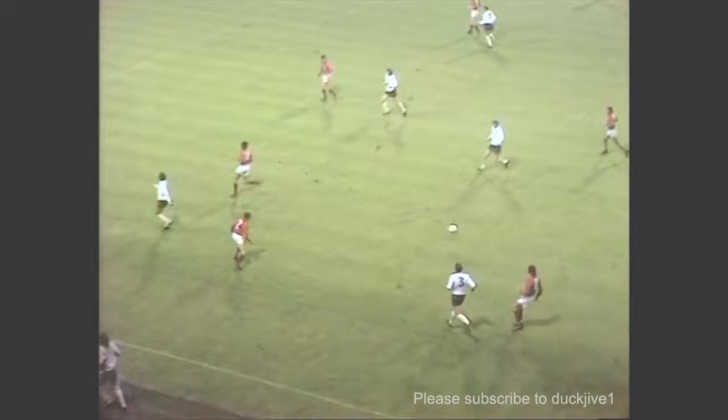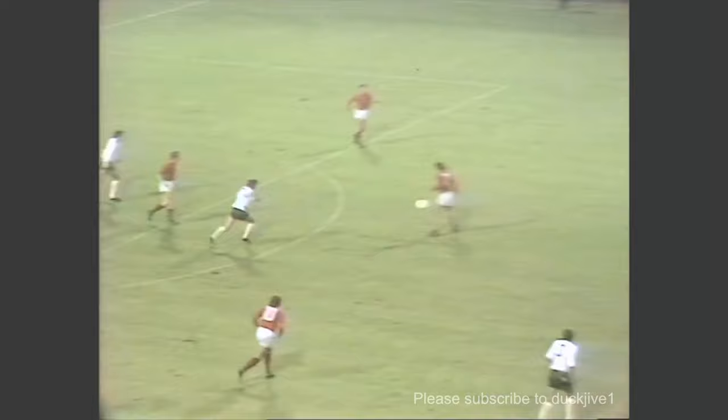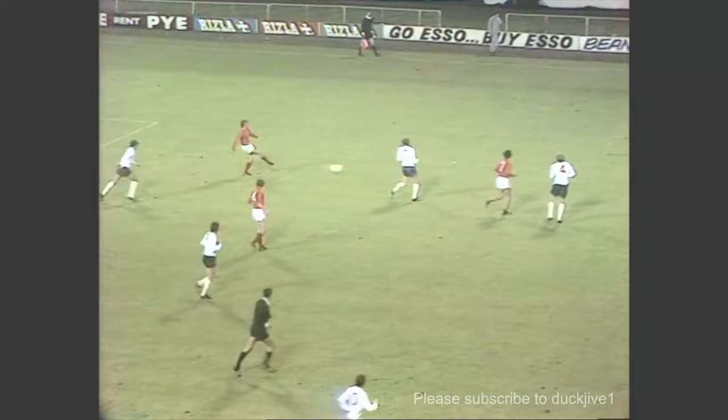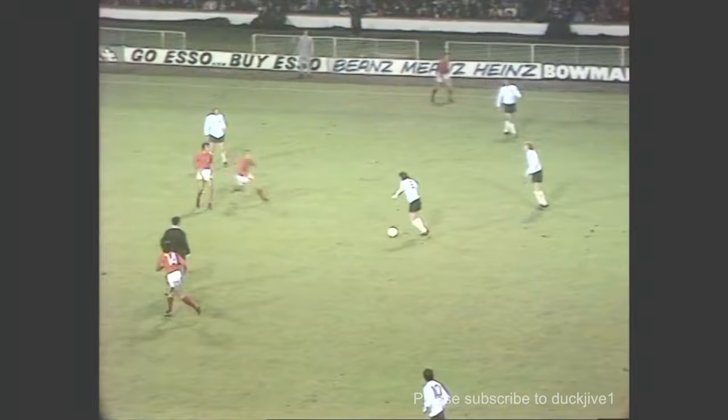Clarke. Bell, Currie, oh, beautiful passing movement, and the shot from Clarke. Eigenstiller now. Etmar being forced backwards by Madeley. Eigenstiller helping out. Austria dozing off for a moment. Channon, like handball by Eigenstiller, but allowed to play on. So it's Alan Clarke for England.